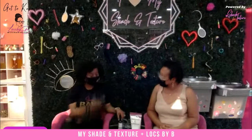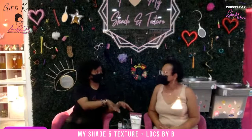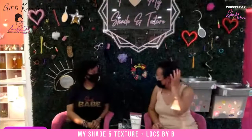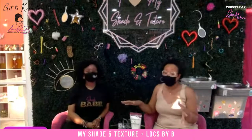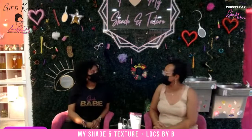And so this is great. Just like your other two products, it can be used on both locs and loose curls. Same with this? Absolutely. I put some in my hair. I don't know if you can see the shine from the camera. But yes, you can absolutely use the oil on loose hair. You can use all my products on loose hair. That's the beautiful thing about it. It's made by someone who's a locs stylist, but it definitely can be used on loose hair as well.